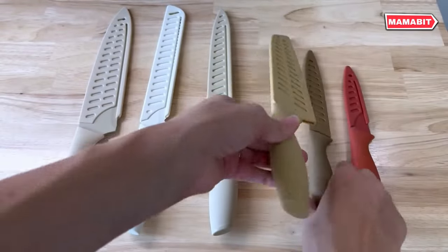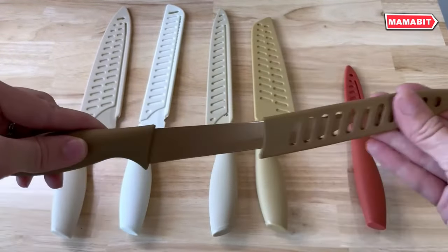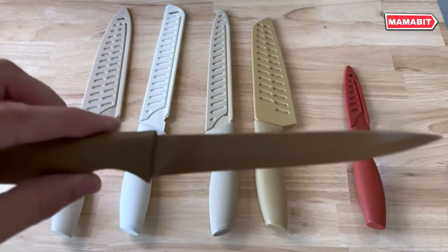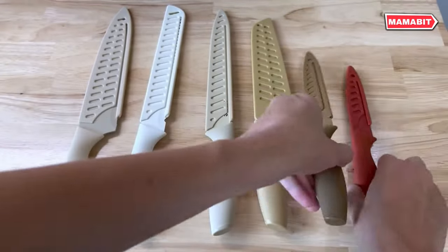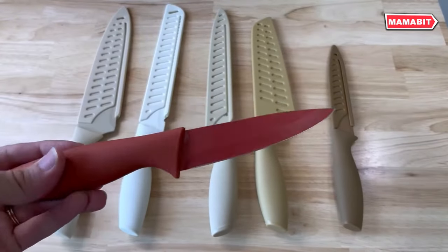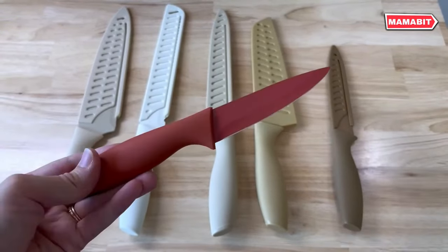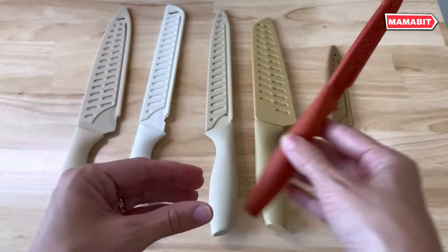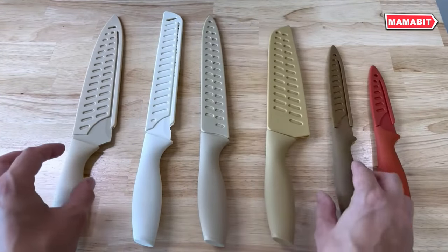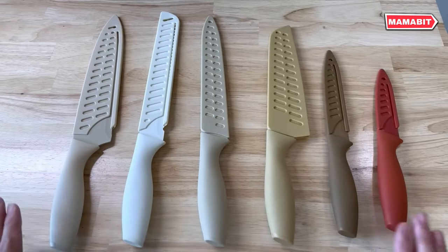Experience comfort and control with the ergonomic handles. Their anti-slip design provides a steady grip, even when your hands are wet or slippery. Safety meets convenience with individual blade guards for each knife. Store them securely in kitchen cabinets or take them on your next camping trip. From precise chopping to effortless slicing, these knives tackle a variety of kitchen tasks with ease.